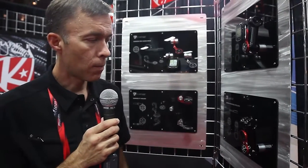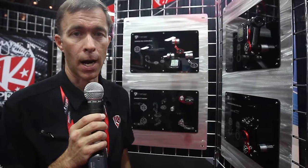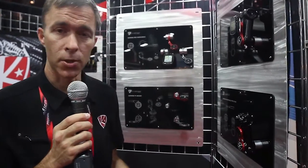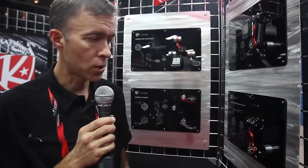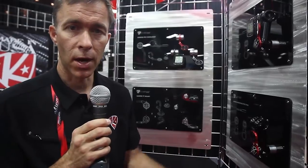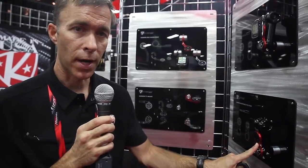So we more or less are levitating above the stem with a cantilevered-out mount that uses a steerer tube. So it replaces a 5mm spacer, which everybody has or should have at the top of their steerer, right under the top cap. And we have the adjustable version for $39.99.